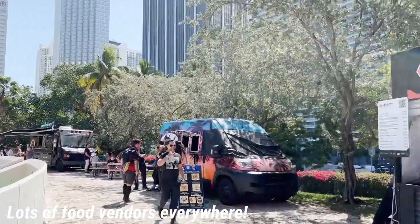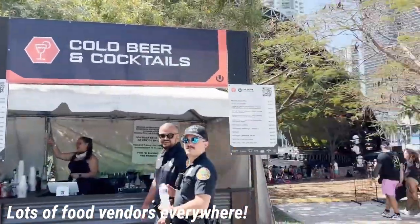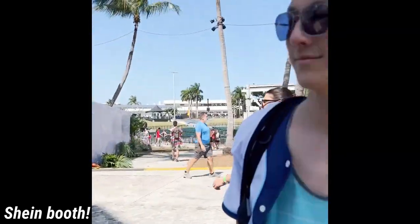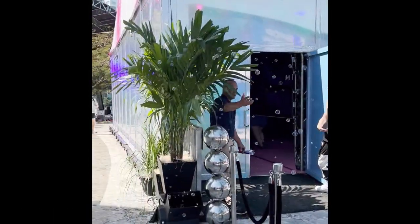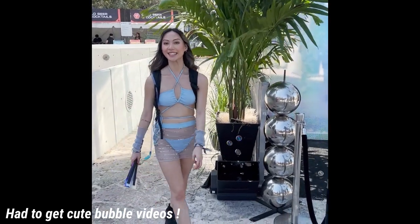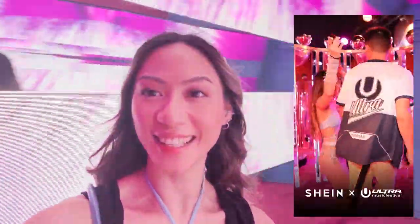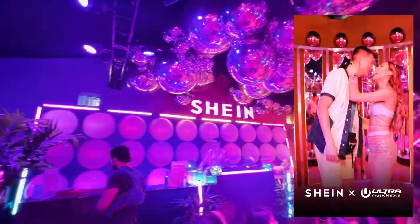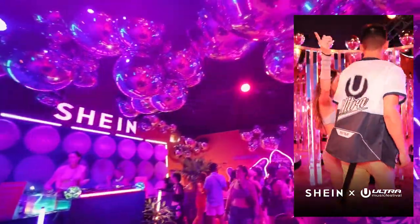I really appreciate Ultra because there were food vendors everywhere, so if you're hungry, you can just grab a snack. As well as, oh my gosh, there was a Shein booth. That was freaking awesome. It was so nice in there. Look at me trying to be cute. But it was so cool, there were things to do. You can get your hair done, there's a 3D photo booth. That was just so fun, and there's a little DJ performance as well.